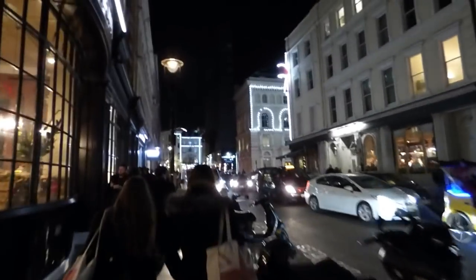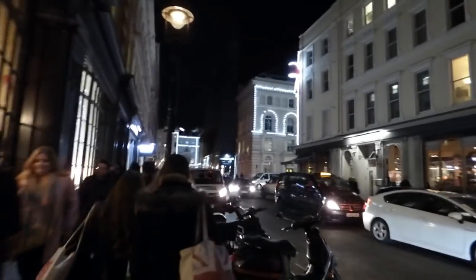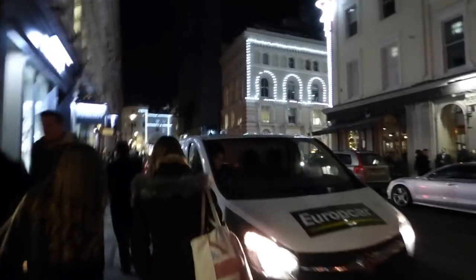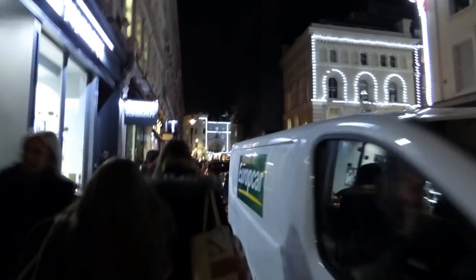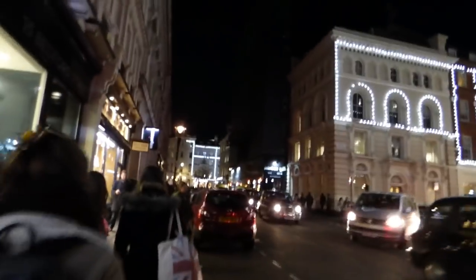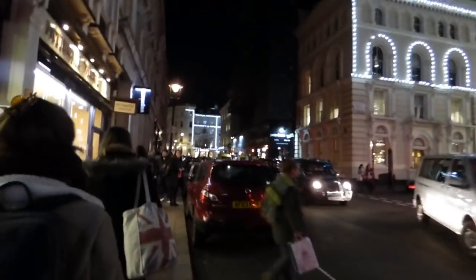Okay guys, I'm going to take you to Covent Garden. You can already see that the buildings are lit up so beautifully. They have strings of lights all over their windows, and oh, I'm not the best cameraman ever. So we're going to go just in the distance there, where that building is the edge, like there. That's the shop that is, to me, mind-blowing.